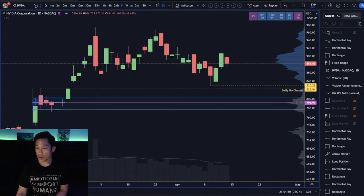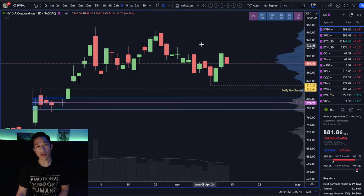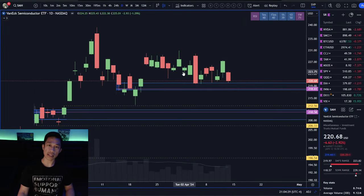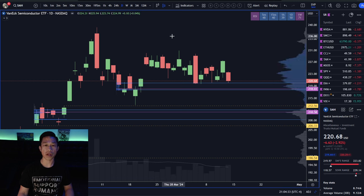All right, so starting off with NVDA here. NVDA is still looking fine. Semis and NVDA are still looking fine. Despite the fact that the sellers in the overall market are starting to advance a little bit, our bellwether, the semis, are still being very durable.